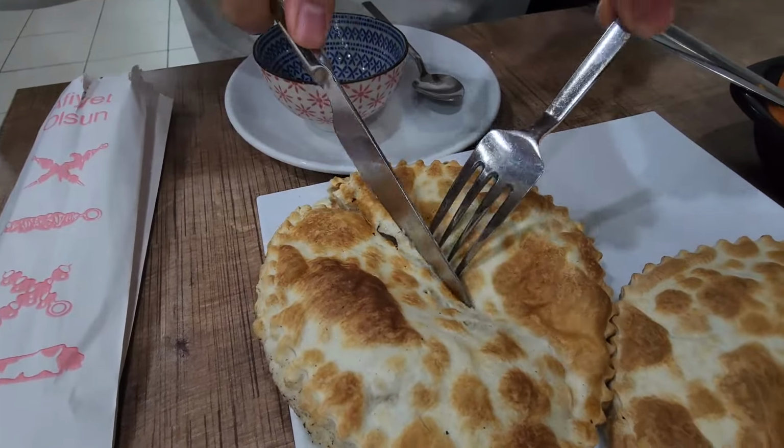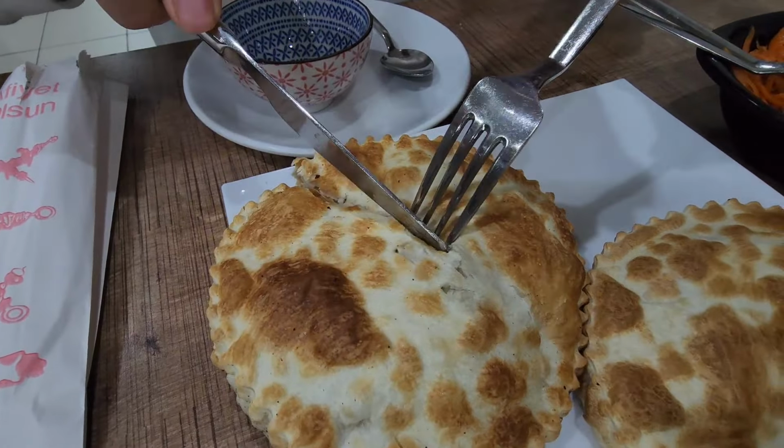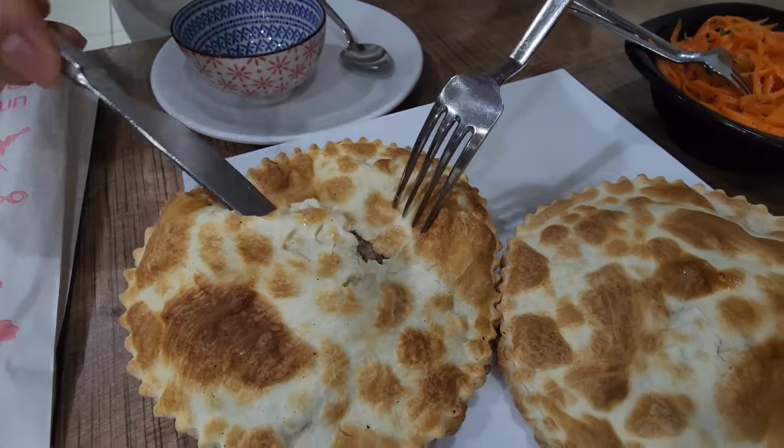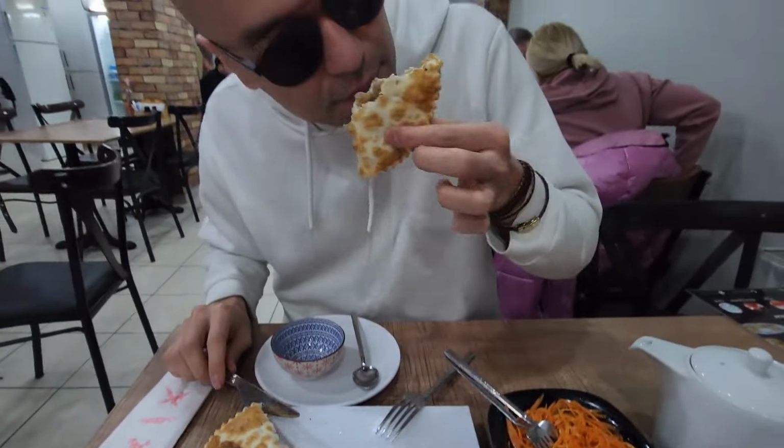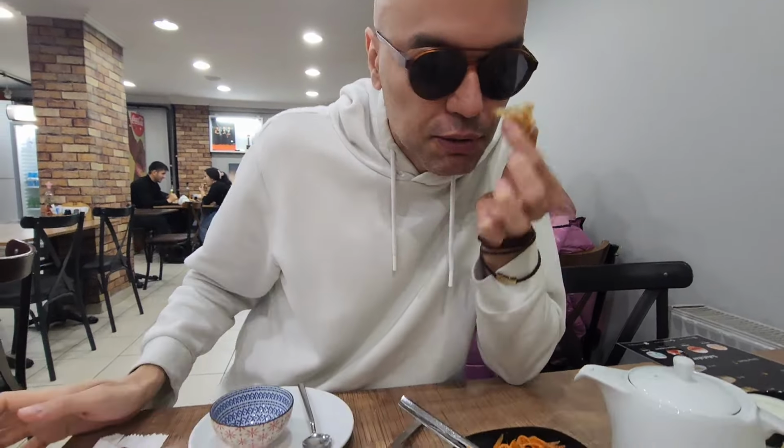Wow. Wow, guys. It's okay. Guys, this is so good. Crispy on outside and soft inside. I love this one. It smells so good.